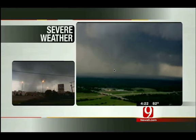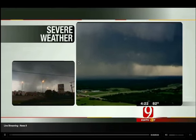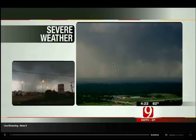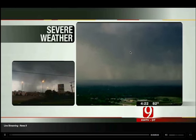There's damage being done in Edmond right now. Yeah, if you're in Edmond, he's right. I see it. There's damage being done in Edmond right now. There it is. We've got to get video. Look at that. There's a lot of debris.